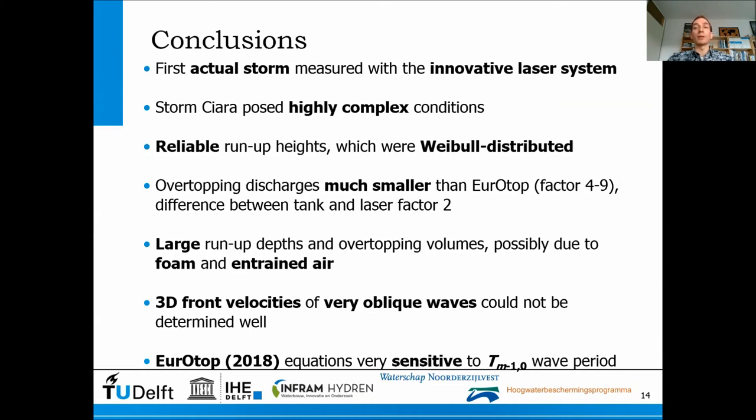The lasers gave a larger discharge than the tank with a difference of a factor 2. Quite large run-up depths and overtopping volumes were found with the laser scanners, larger than with the tank. This was potentially caused by foam and entrained air. The 3D front velocities of these very obliquely incident waves could not be determined well with the laser scanners. And finally, the overtopping in Eurotop is very sensitive to the spectral wave period.